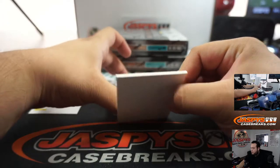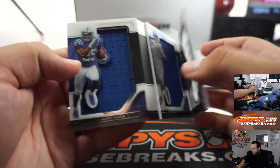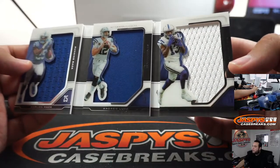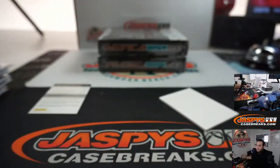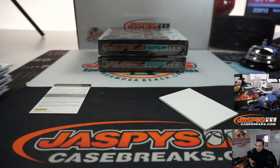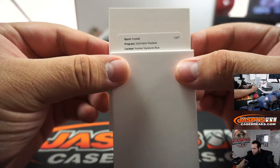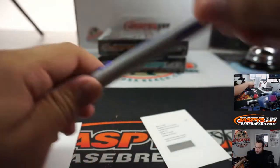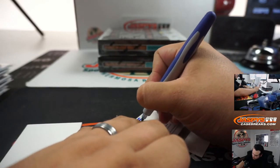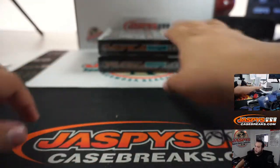We got a redemption. And we got a Nexus out of 25. Ooh, that's nice. Look at that. Marlon Mack, Andrew Luck, and T.Y. Hilton, all for the Colts. 8 out of 25. There's the Indianapolis Colts. There you go. And the redemption. Rookie signatures blue, card number 113, DK Metcalf. Nice. Seattle Seahawks with that one. All right, two more.